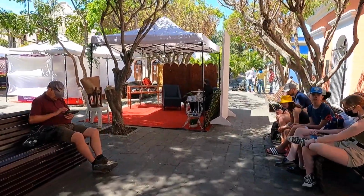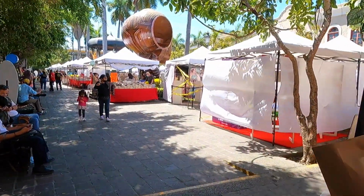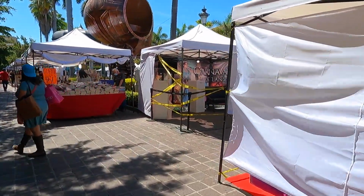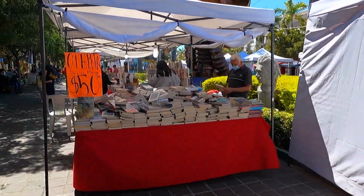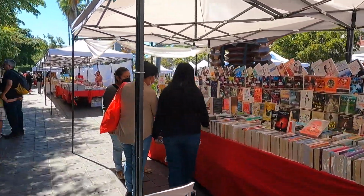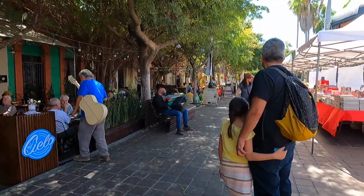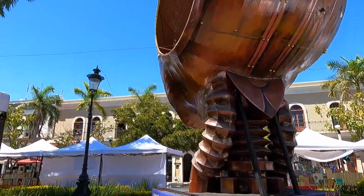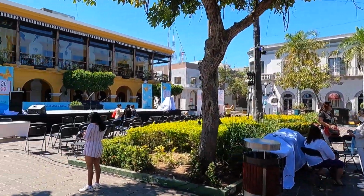I believe at this point we're going to make a turn, and I'm going to get out a map and take a look. So there's people selling stuff, and you should know that 50 pesos is only $2.50. Doing some karaoke here or something. Oh, look at that. Whatever that is.